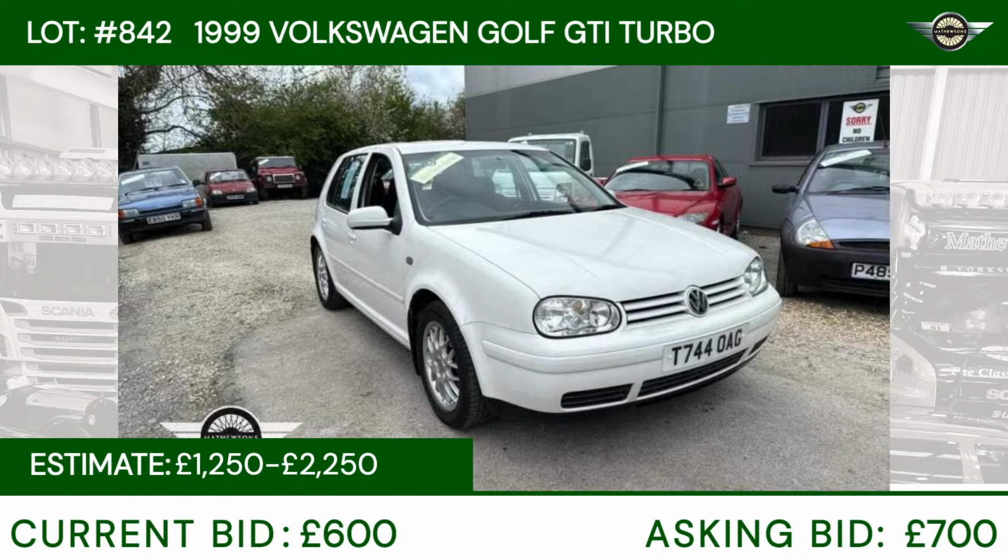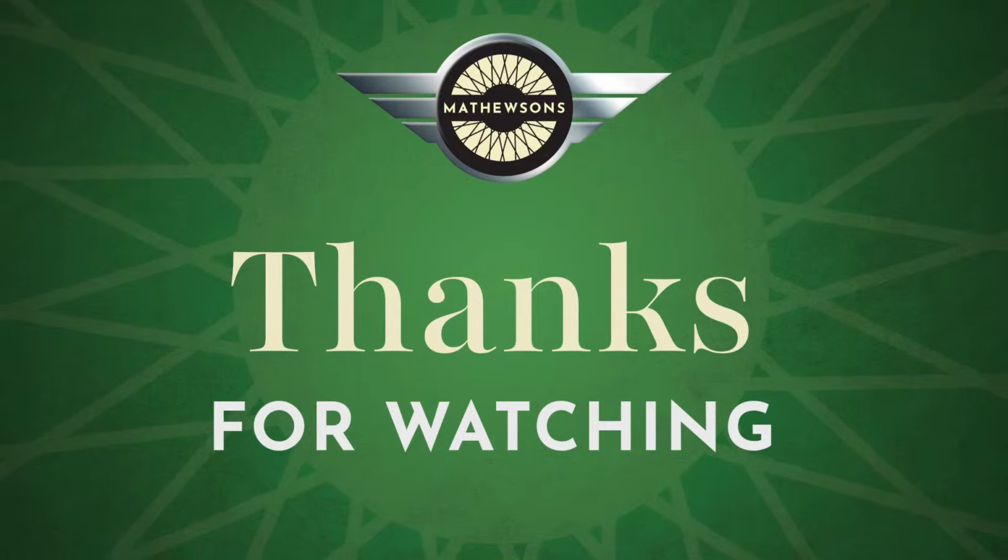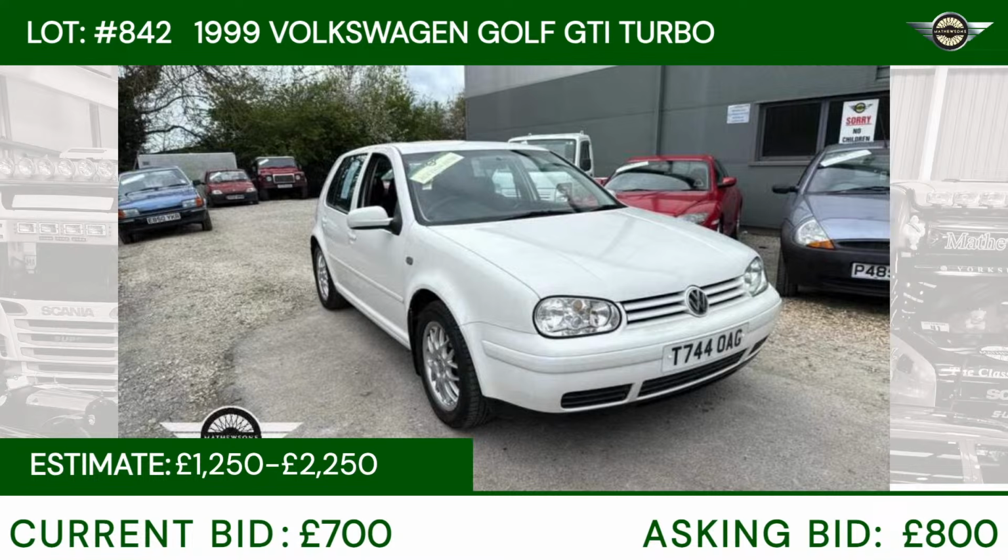Recaro interior as usual, BBS rims, all the rest of it. Electric sunroof. Owned by a neighbour from you until recently, when it came to him, driven to the sale. There you go, 5 stamps in the book, various invoices, bits and pieces there. Well, I've got 6, 7, £700 bid then and away. £700 bid then, very sensible reserve by the looks of it.